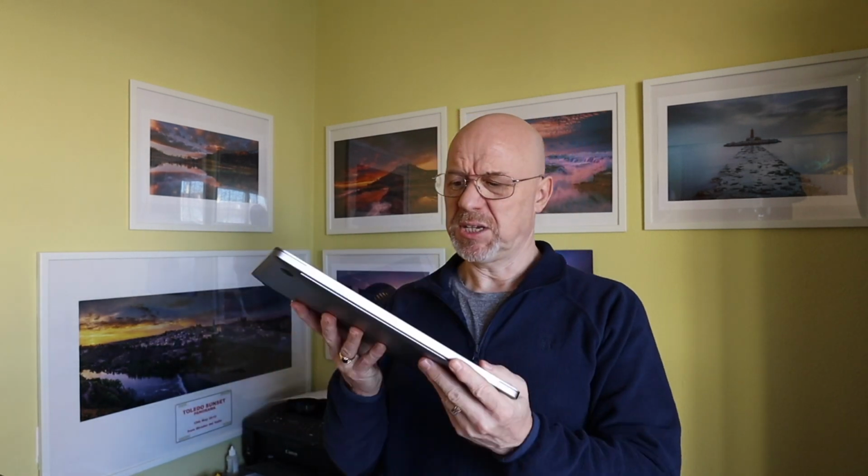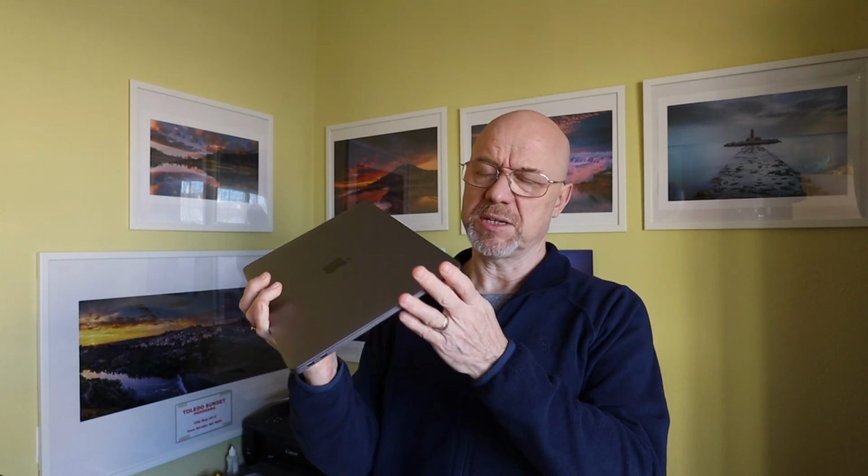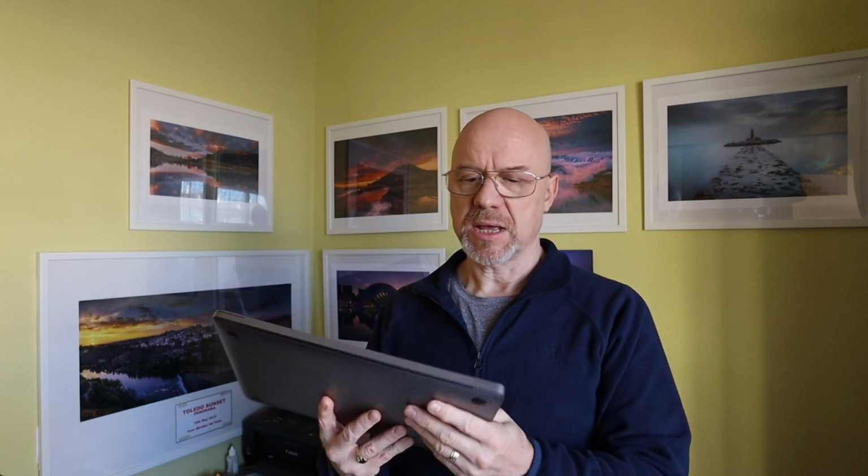So I've finally pressed the button, bit the bullet, whatever you want to say, and I've bought a new computer, and it's in here. Okay, I wasn't going to do an unboxing, but this is what I've got. This is a 2020 MacBook Air. This wasn't even on my list of things to buy earlier this year, or earlier in 2020. And let me just talk you through my thinking processes.